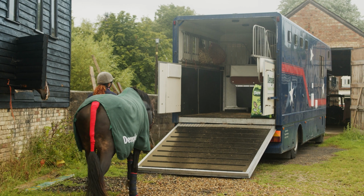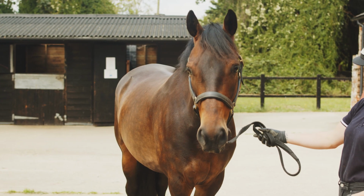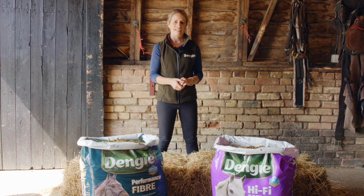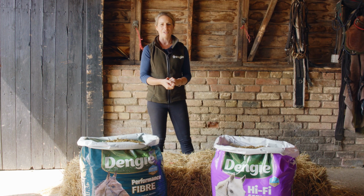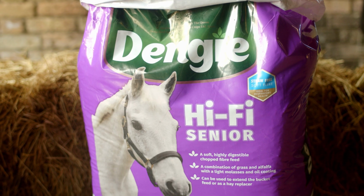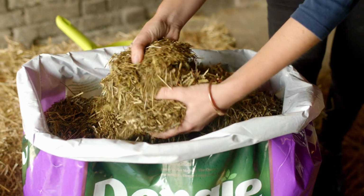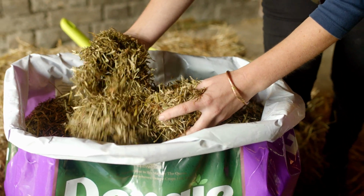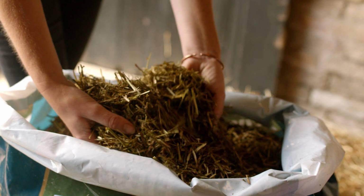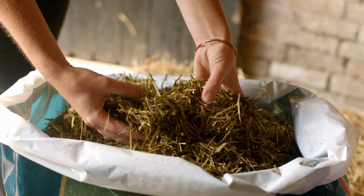Some horses eat less forage when away from home because they're distracted or excited by their new environment. Using one of our tasty forage replacers can help to encourage the horse to eat more fibre. Both of these feeds contain a blend of precision dried grass and alfalfa, which makes it very clean and ideal for the performance horse. The Hi-Fi Senior has a similar nutritional value to top quality hay, and it can be used as a complete hay replacer. The Performance Fibre has an oil coating which provides some additional slow releasing energy, and it can be used as a partial hay replacer.